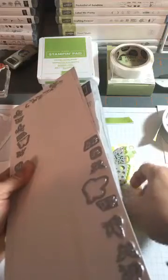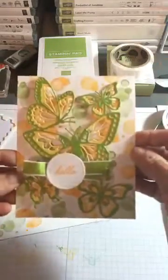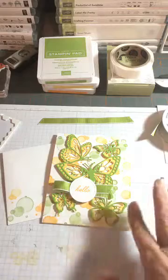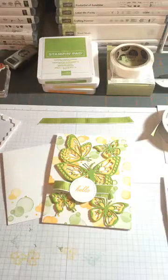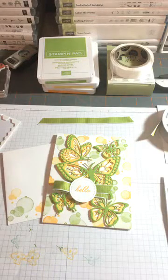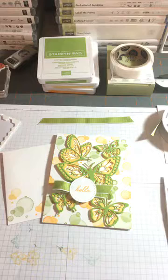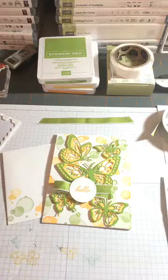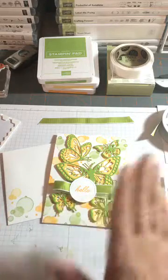So I wanted to show this to you with the larger framelits right there. And this is what I came up with. I really cased it from the inside of the Occasions catalog. Because I loved it, I wanted to use those dots. I needed some fresh ideas. Sometimes when I get a little stale, I go to the catalog, pick something out, and make exactly what is in the catalog or close to it. That's called casing. What is it? Create and share everything. C-A-S-E. Create and share everything. So that's what that means. But I had to do it just like this because it was perfect.